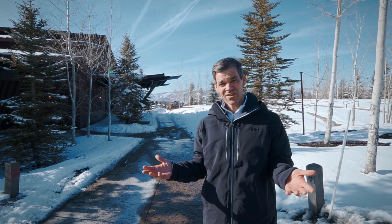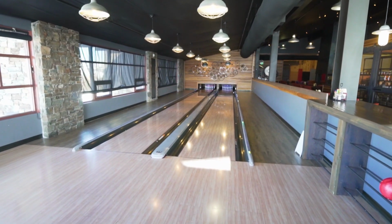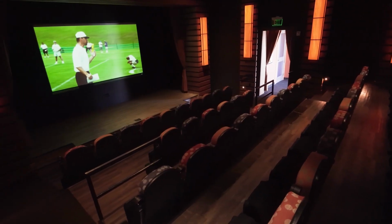Okay, so I'm standing outside of the shed. The shed was built about 10 years ago, and it's about 16,000 square feet. It's a great place to bring the family. There is an arts and crafts studio. There is a place for dining. There's a bowling alley, 2 bowling lanes. There is a 50-seat indoor movie theater. There's a half-court basketball court. This is a great place to start your trip when you're at the Promontory Club.